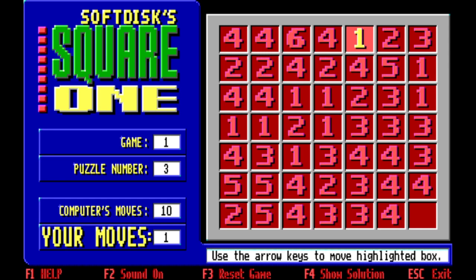1, 2, 3, 4, 5, 6, 7. Okay, left. Go back to the left. Yeah. Down. Right. Up. Down. Down. You found a better one than I had. Nice.